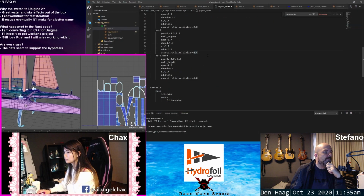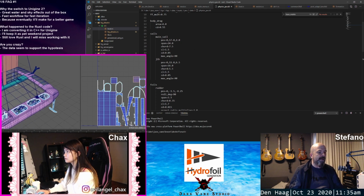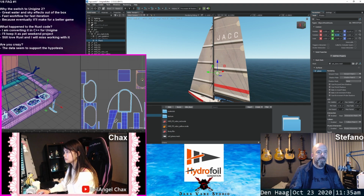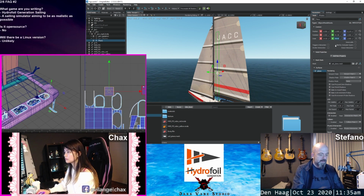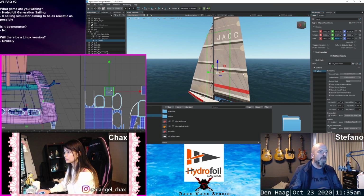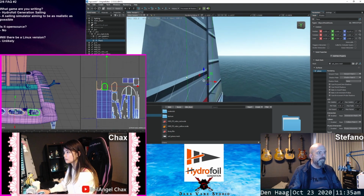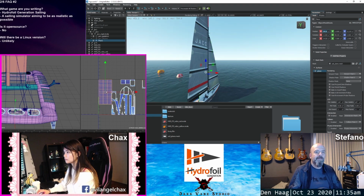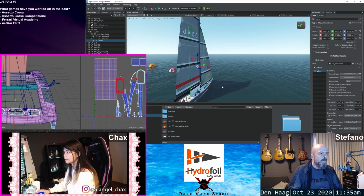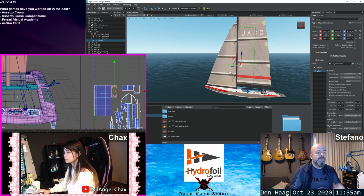And then I need to put the numbers. For example, my main sail was 24 by 7.5. So I could put 24 span by 7.5. Look at that. Where is my... okay, 0. And I can just use the editor. How cool is this?